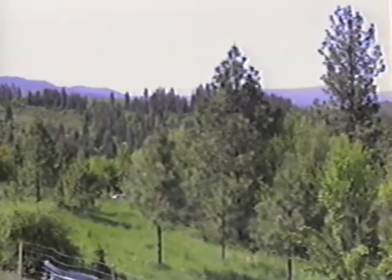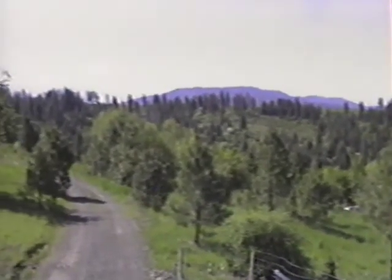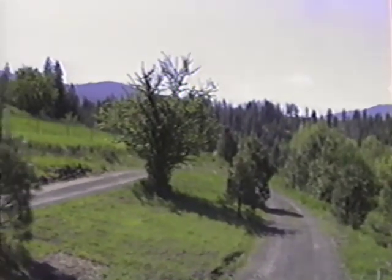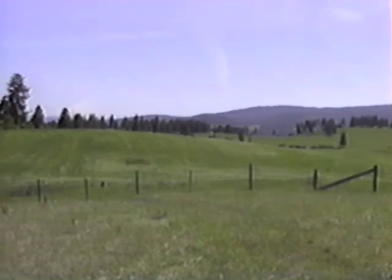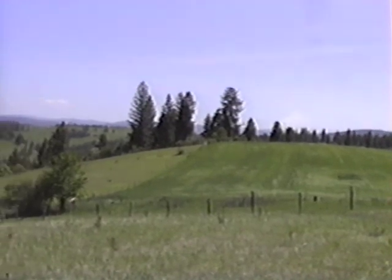Now Doug lives right over there. You can see his little Toyota still there. Okay, now I've climbed the hill that is east of Lucy's. This isn't our land, but it's a good place to film from. Looking towards the east, going towards the north.